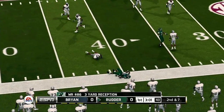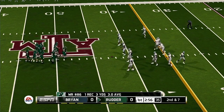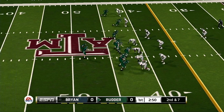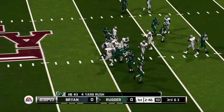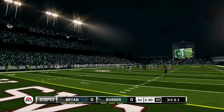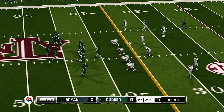Fires out to his receiver. There's a very impressive open field tackle. Brought down after a nice run up the middle. They need about 3 yards to get the first down here on third down.